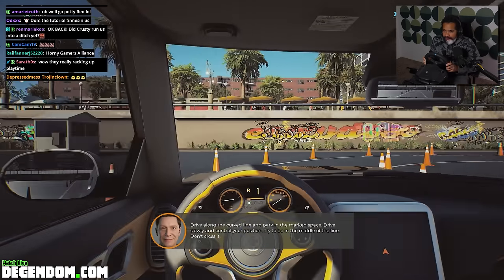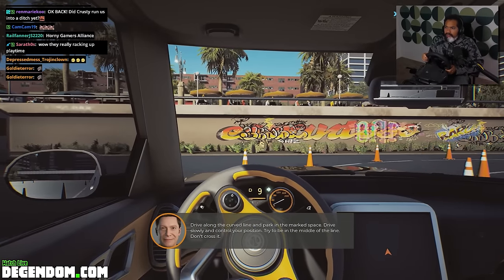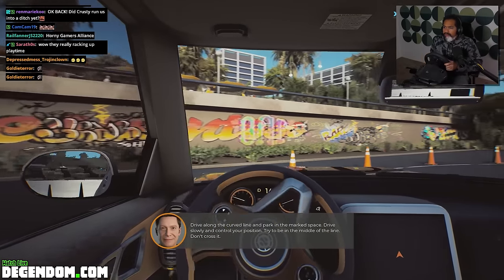Drive along the curved line and park in the marked space. Drive slowly and control your position. Understood. Try to be in the middle of the line.